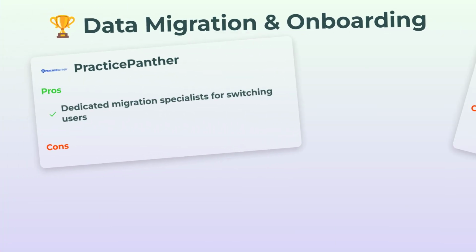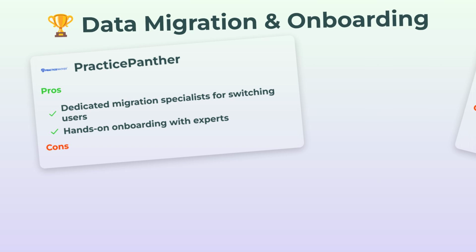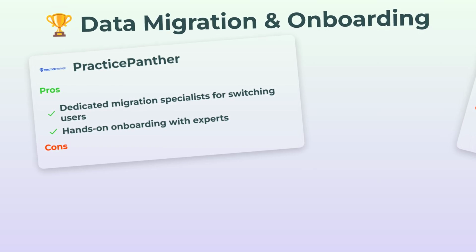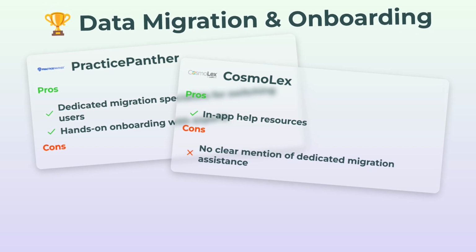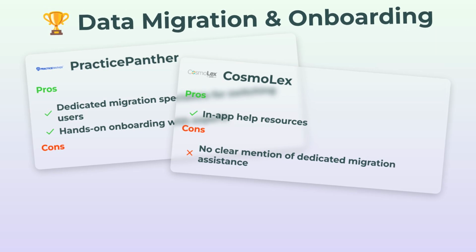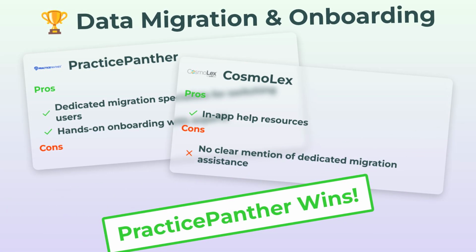Data migration and onboarding. Okay, switching systems is a nightmare, right? PracticePanther helps big time. They hook you up with dedicated migration specialists and hands-on onboarding from real experts. It's like they walk you through it. CosmoLex, they have in-app help, which is nice, but I couldn't find a clear mention of migration support staff. Makes me nervous for bigger moves. So for getting started and carrying all your old stuff over, PracticePanther is definitely on top.